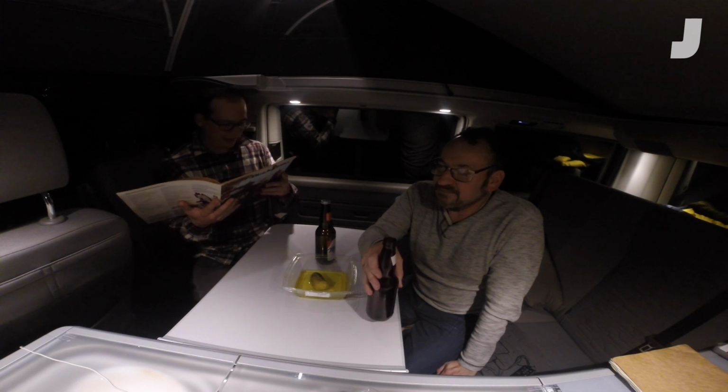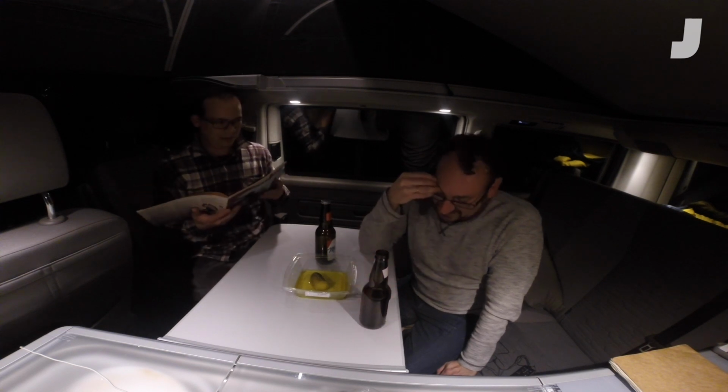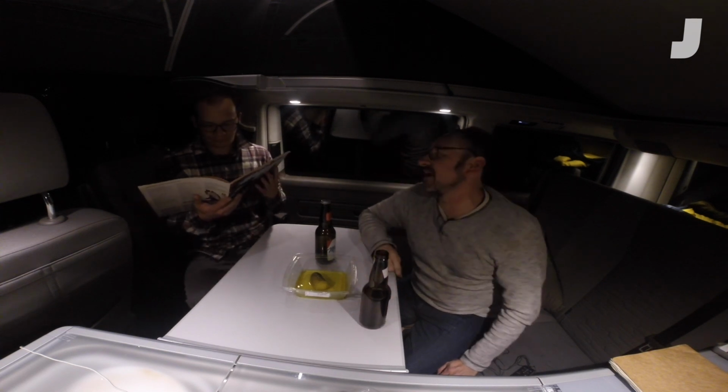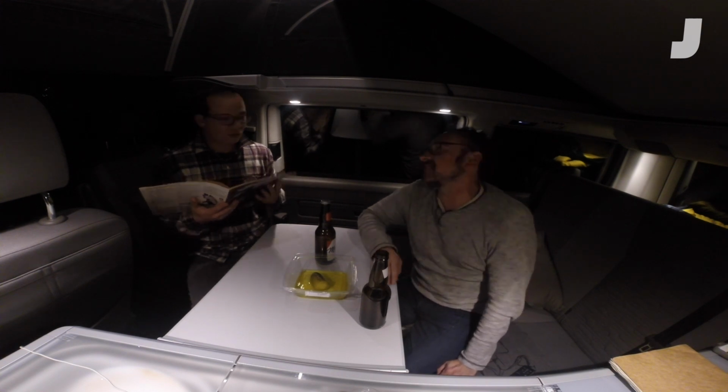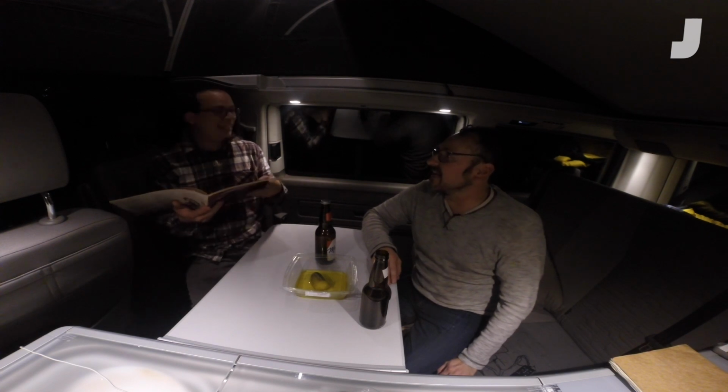B78-13 bias-ply tires. Which one of those three was not standard? In 1980, nobody was using bias-ply tires. They had gone out in the 70s. I can't believe they would sell a new car with bias-plies. Drink the pickle juice! What? You're kidding. Came with bias-ply tires.